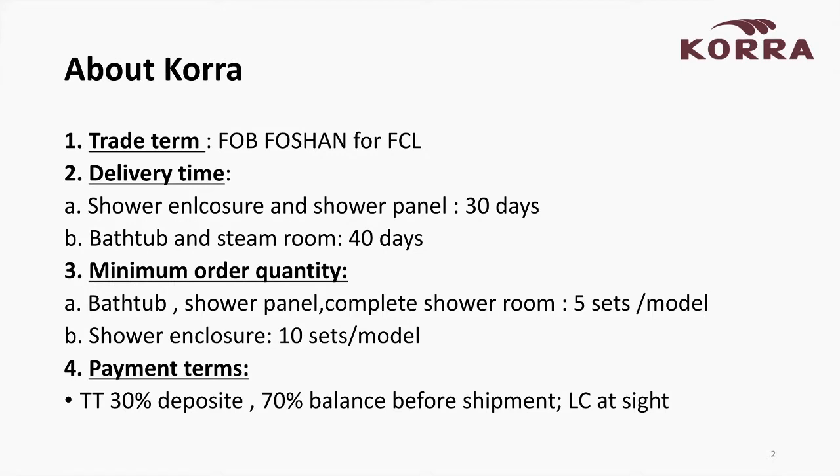And some important things about Korra. We generally do the trade terms as FOB for FCL. Our production time for shower enclosure, shower panel, and bathroom cabinets is about 30 days. Bathtub and steam room is around 40 days. MOQ is 5 to 10 sets for each model. And the standard payment terms is TT, 30% deposit, then 70% balance before shipment. But for some of our special customers, we can make it LC at sight or others.